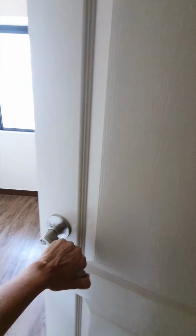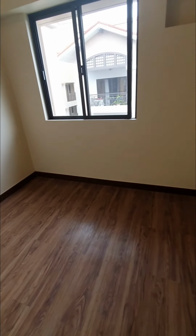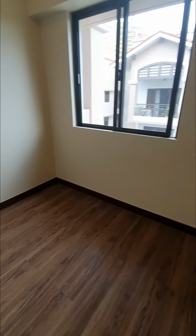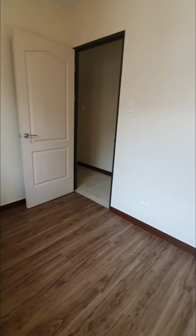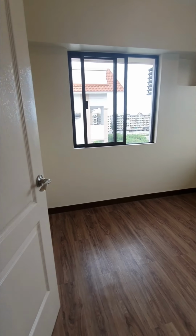Okay, now let's check the smallest bedroom first. There's the third bedroom. So this is a bare unit. The size of this bedroom is about 4 to 5 square meters. And this is the view. You can use this as an office or wardrobe, walk-in wardrobe.